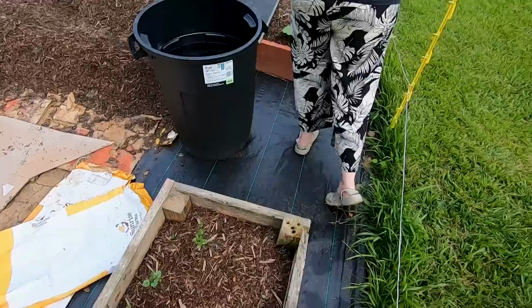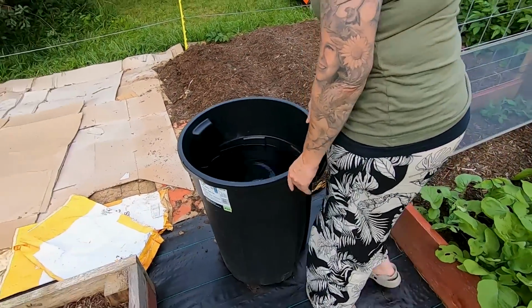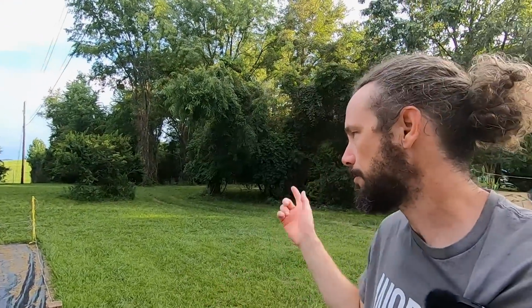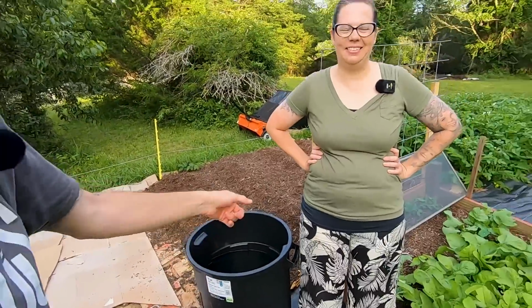Good. Notice the addition to our... Yes, we got a water bucket. That's exciting. And that's because yesterday we were dragging the hose back and forth to different things, and I dropped it too hard, and it broke the tip where it actually has the little screw thing on it. So it's completely unusable for attachments. And so now I can use it to fill up big giant jugs like this and then use a watering can to water.